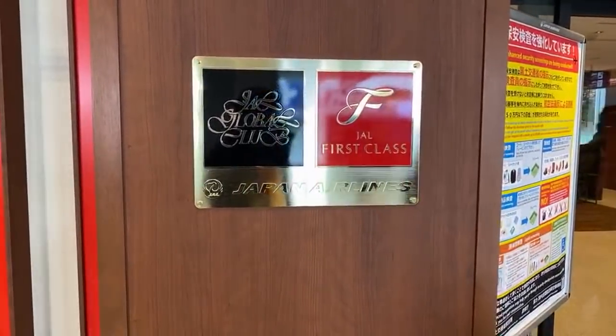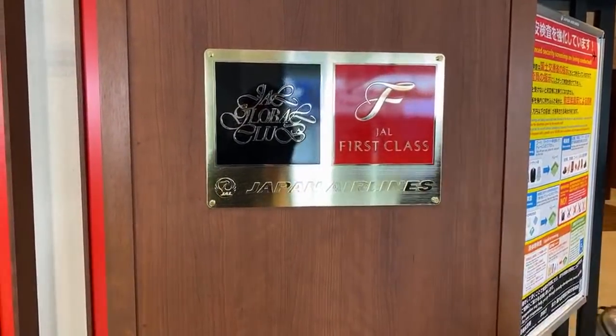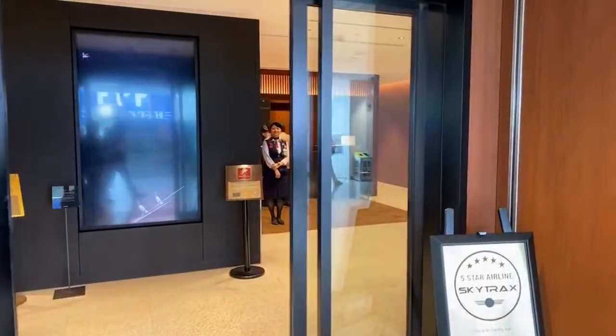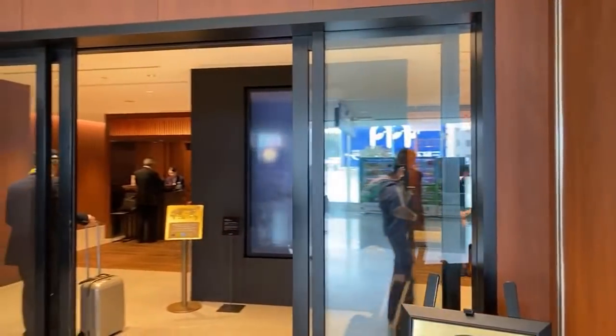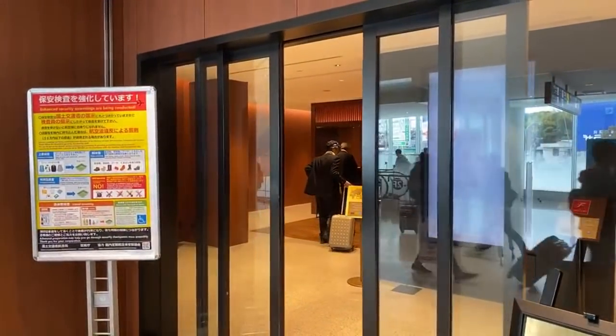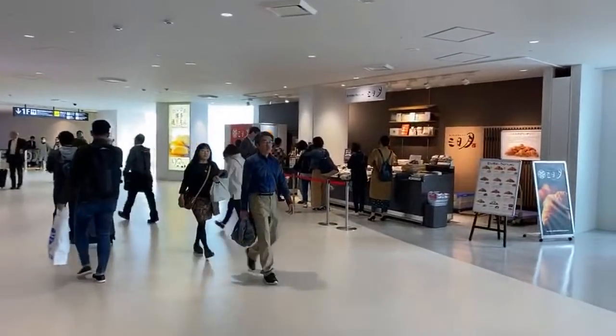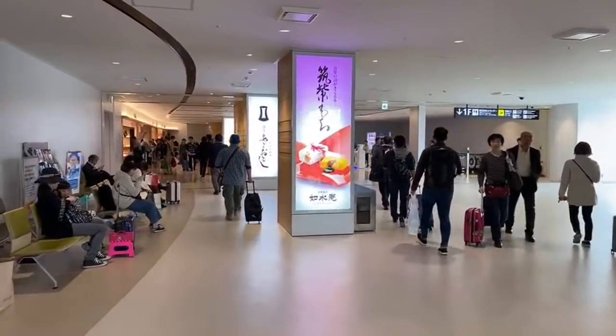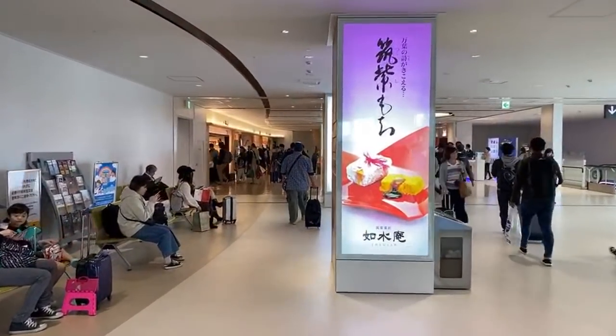Here's another lounge. Oh, this is the ANA lounge. This looks swank. Look at the oak, the old wood. Looks too high class for me. I'll touch it from the outside. Smooth. Nice. Food is at the core of Kyushu.